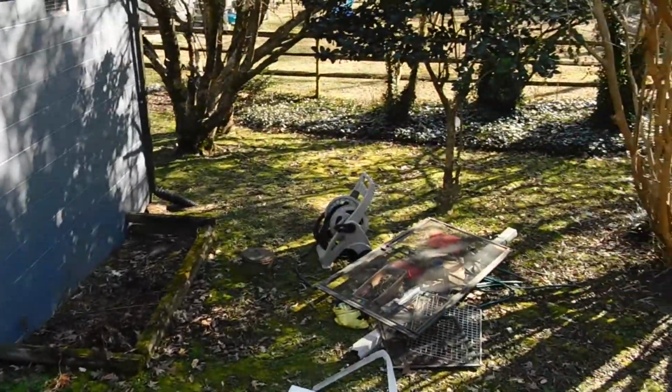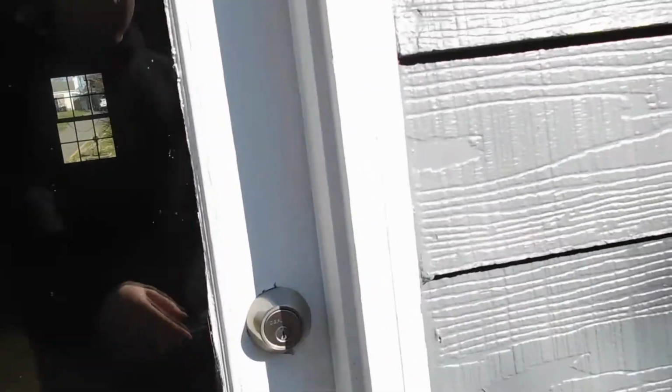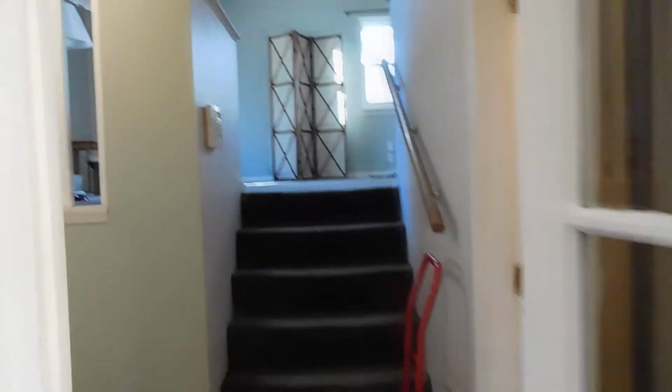The crawl space is actually in pretty good shape, but we're just working on cleaning up a lot of this trash and a lot of this junk that's underneath the deck and just around the house, which if you're anything like us, you know that it's super satisfying to take a really rough, unfinished project and slowly see it transform and come together. And we love to clean up and take stuff from a pretty bad state to looking pretty good.